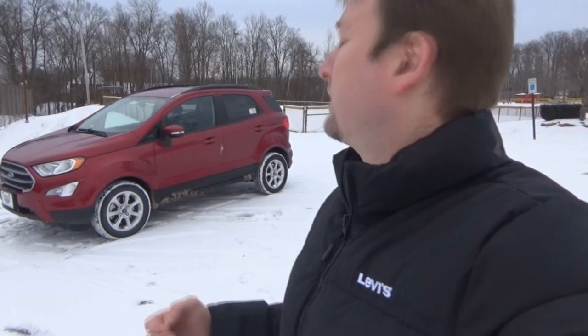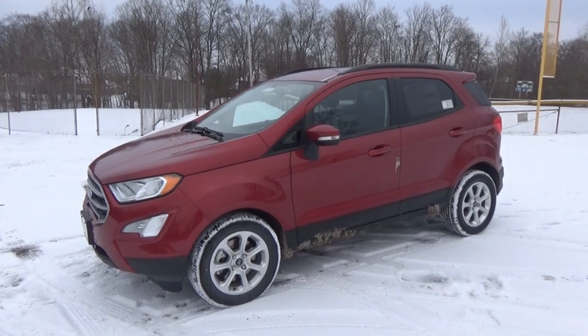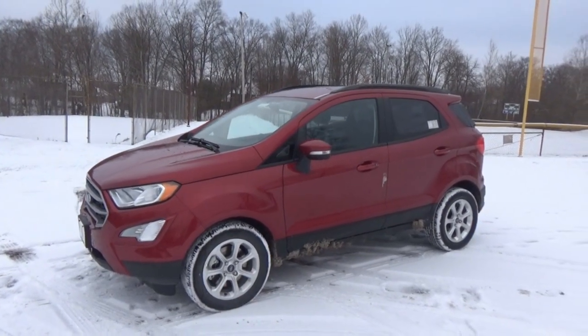This is a 2020 Ford EcoSport SE, and you might be wondering, why do I have a 2020 Ford EcoSport in my possession today? Well, it's because I want to know if the EcoSport is a vehicle that I can personally deal with owning. I've had this thing for a little over 24 hours now, so I'm going to tell you guys my pros and cons, and overall if this is something that I would be willing to drive on a daily basis instead of my Ford Fusion.